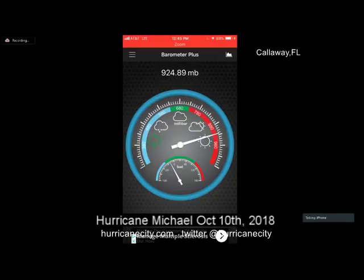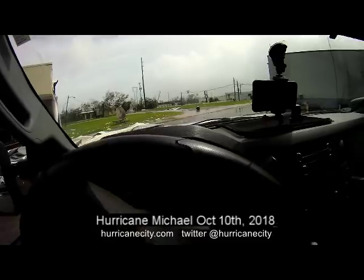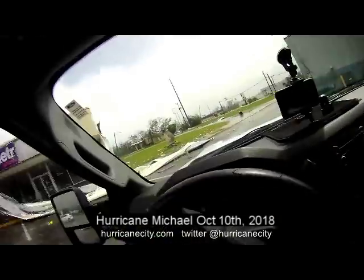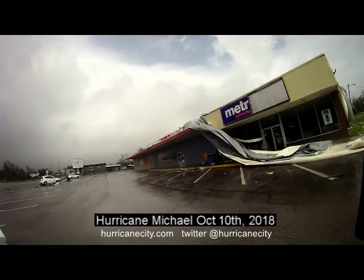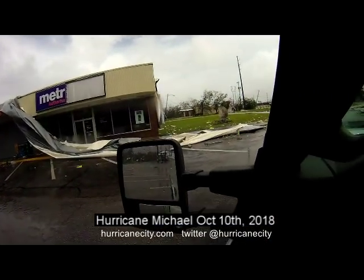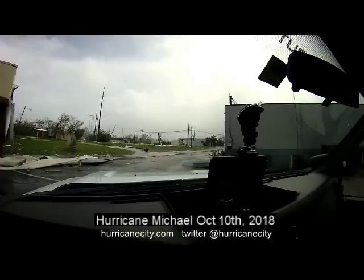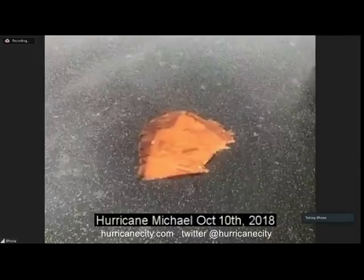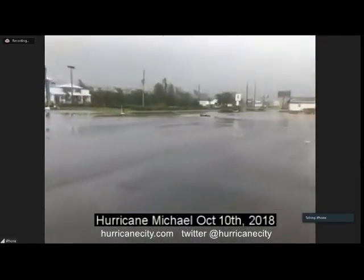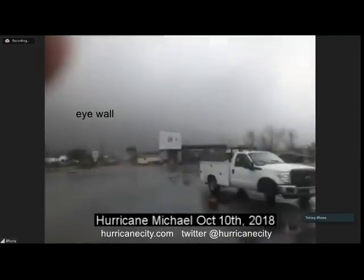All right, let me get out and walk around. We're in the eye of the hurricane. The eye of Hurricane Michael is now over us. I'm stepping out for a minute. Kind of wood that was what helped my truck, stuff like this. So there's the eye up there. We're in the eye. You can see there's the edge of the eyeball right there.